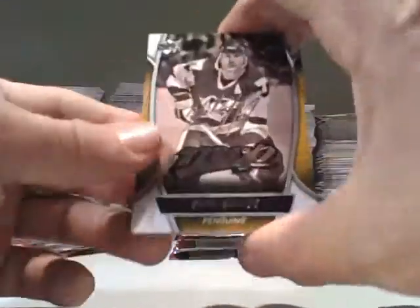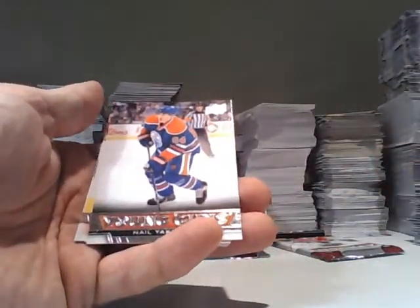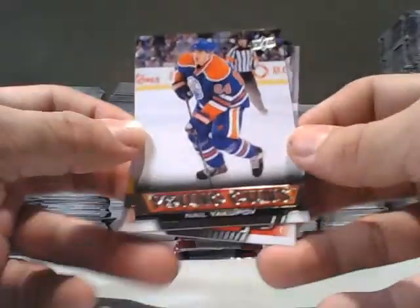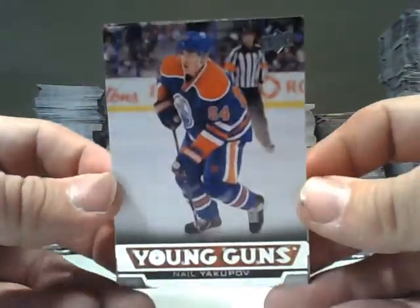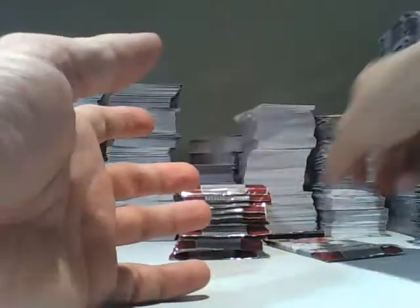For the Pittsburgh Penguins, Paul Coffey, MVP. Legend card. Congratulations to the Edmonton Oilers. We've hit a Nail Yakupov Young Guns card. Nail Yakupov Young Guns. Alright, so we have Tarasenko, we have Yakupov. Not sure if Brunner's as popular as he was. So, looks like a pretty good box, and we're just halfway through.